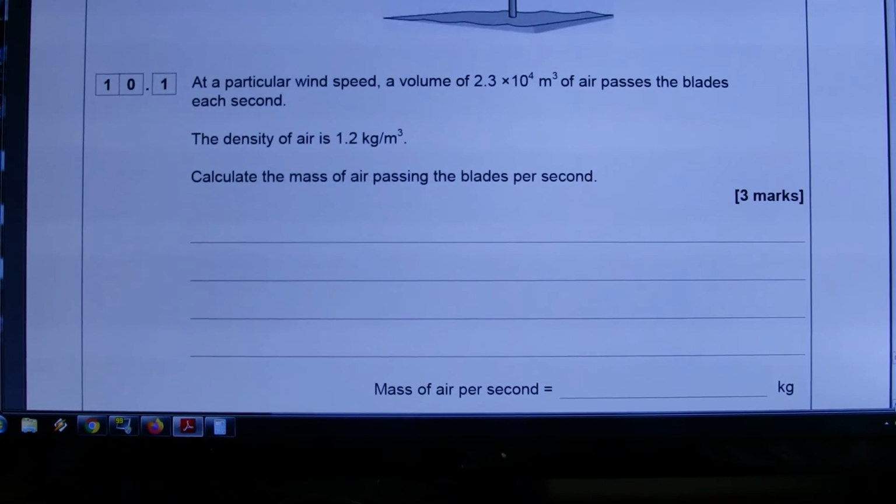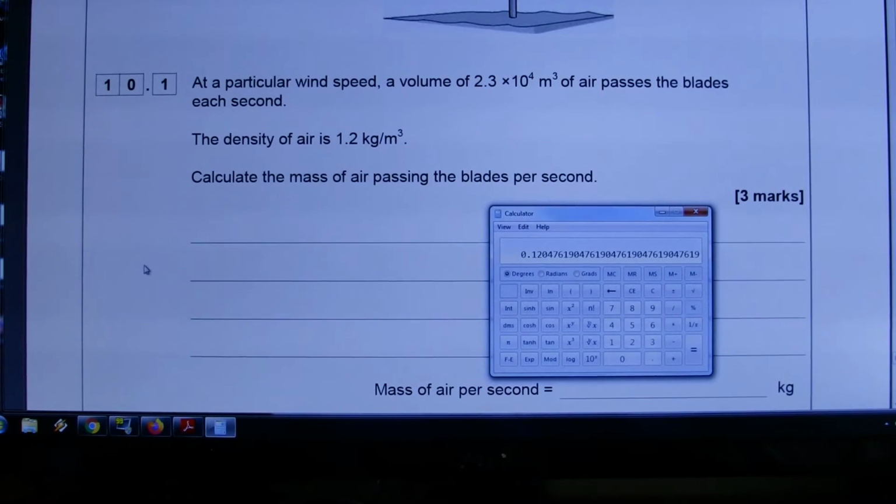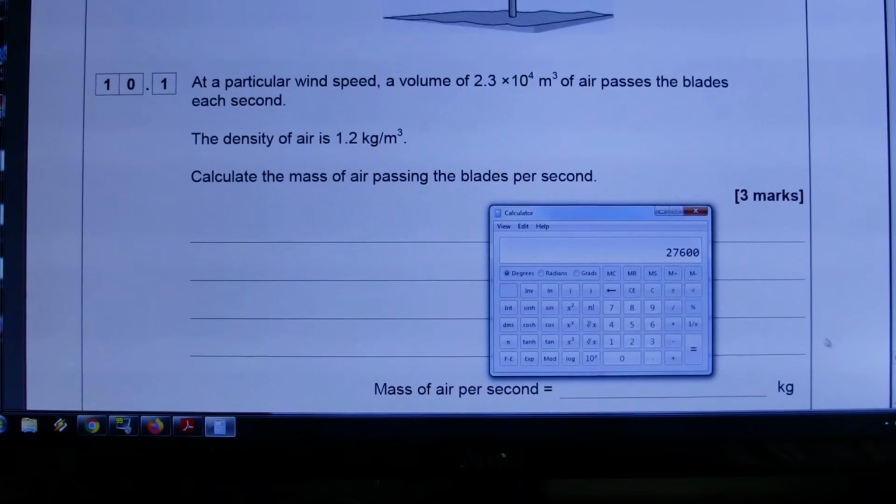Density is mass divided by volume, therefore mass is density times volume, which is 1.2 times 2.3 times 10 to the 4 equals 27.6 tons. Oh, they want kilograms. 27,600 kilograms.